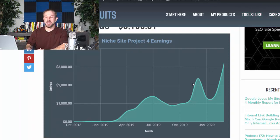That was December. And so I actually don't look at this as a bad thing that there was a dip in earnings back down to $1,200 or $1,300. It actually was a climb from September, October, November, and then January and February were actually higher. There was just this nice jump in December because of Christmas. But now that spring is actually here, $3,195 in earnings is excellent.